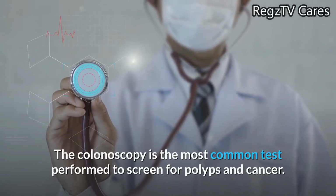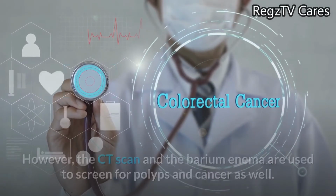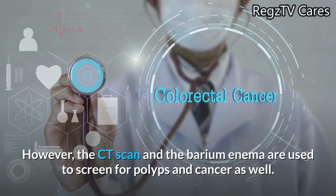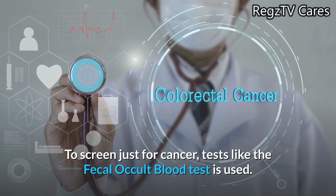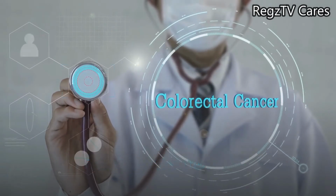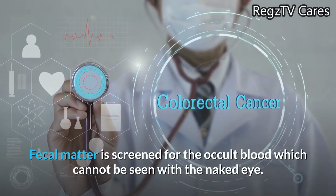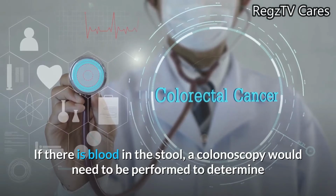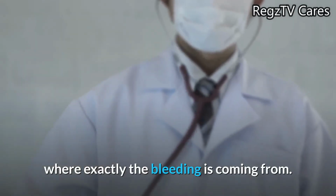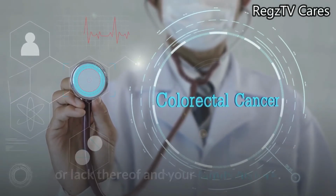The colonoscopy is the most common test performed to screen for polyps and cancer. However, the CT scan and the barium enema are used to screen for polyps and cancer as well. To screen just for cancer, tests like the fecal occult blood test are used. Fecal matter is screened for the occult blood, which cannot be seen with the naked eye. If there is blood in the stool, a colonoscopy would need to be performed to determine where exactly the bleeding is coming from. Check with your doctor to see what he recommends based on your symptoms or lack thereof and your family history.